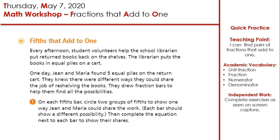Fifth that add to 1. So every afternoon, student volunteers help the school librarian put return books back on the shelf, okay? The librarian puts the books in equal piles on a cart. So far, so good. One day, Jean and Maria found 5 equal piles on the return cart. 5 equal piles, keep that in mind.